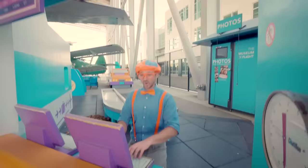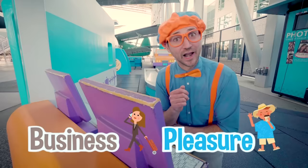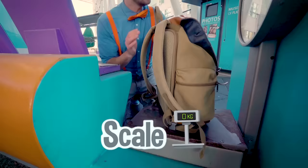Oh, hello. Welcome to Blippi Airlines. Where are you heading today? Wow, that sounds like a great destination. Is it for business or pleasure? Awesome. All right, let's see. You are all checked in. Do you have a bag? Okay, perfect. Ooh, thank you. Okay, let's put the bag on the scale. All right, looks like you're within the limitation. So let me put this on the conveyor belt.